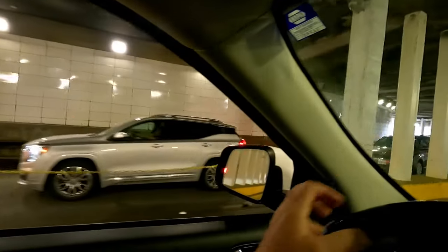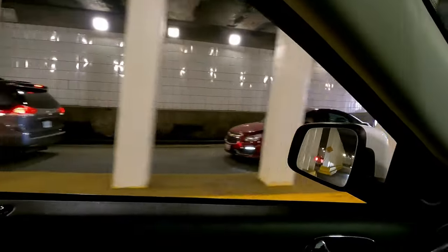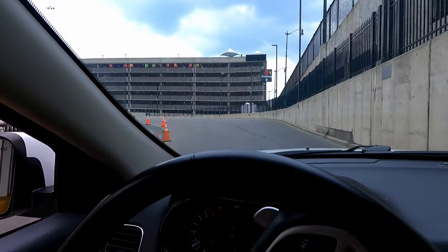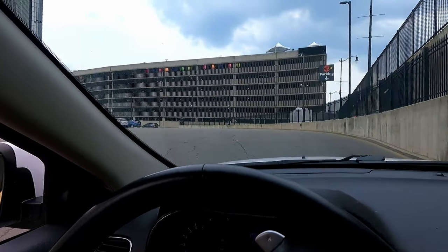So these cars over here are going back into Canada, and they're moving awful slow, which means it's going to be a wait. Coming out of the tunnel, not bad at all. We've seen it a lot worse than this. For obvious reasons, we'll be turning the camera off as we go through customs.